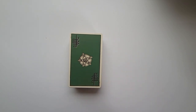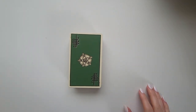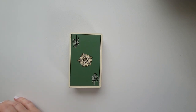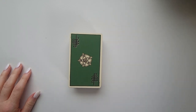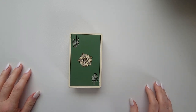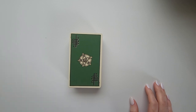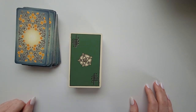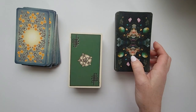Hey there, pile 1. Welcome to your reading. Okay, I feel lots of heavy energy. I don't know how long it's going to be, but it's going to be tough, okay? So just hang in there with me, and let's see what we get. And honestly, I'm being led to pull something from this deck first. Okay, we're going to use it today. We'll also be using this deck.